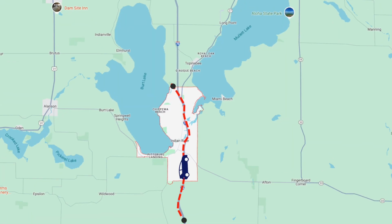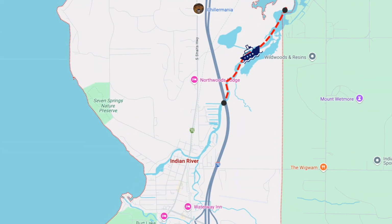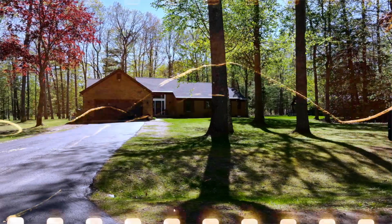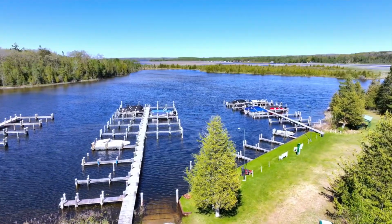When most people think about Indian River, they think about access to I-75, Mullet Lake or Burt Lake, or even the Indian River itself. But today, I'm going to share with you one of the hidden gems of Indian River, Links Estates. Today, I'm going to give you a tour of my newest listing right here in Links Estates and share with you exactly why I think this community gives you the biggest bang for your buck in all of Northern Michigan. This house offers golf course living with a private dock in a very high-end community, which would cost almost double in other towns around Northern Michigan.